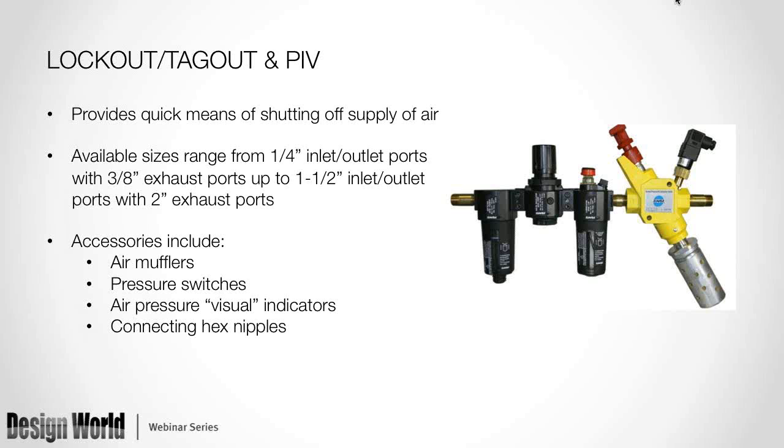In this case, B11-2010 section 7.11 specifies that they should be located outside of the hazardous area, be capable of being locked in the off position only, be easy to operate, have a properly sized exhaust port equal to or greater than its supply port, and then this one's critical. We'll talk a little bit more about this one as we go on. And have a pressure indicator, for example, a gauge, that is visible to the operator to indicate that all pressure has been relieved.